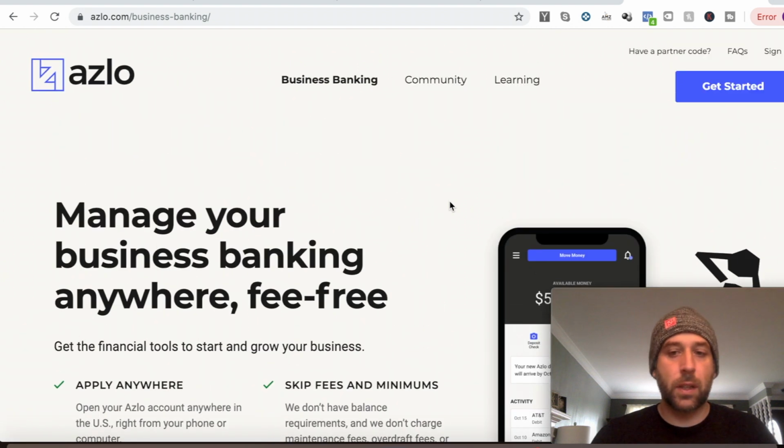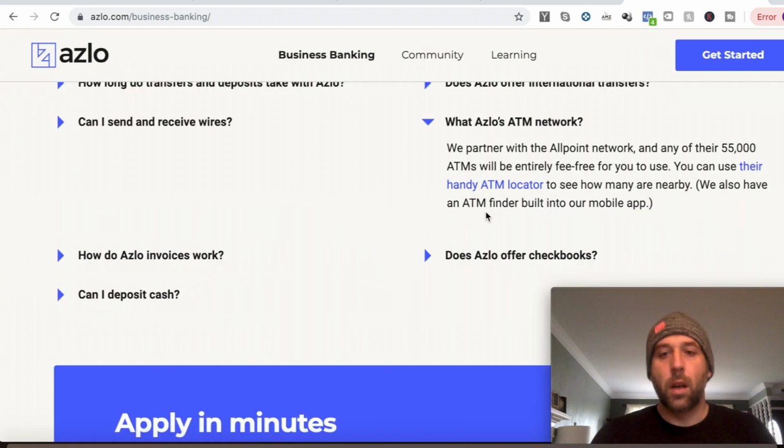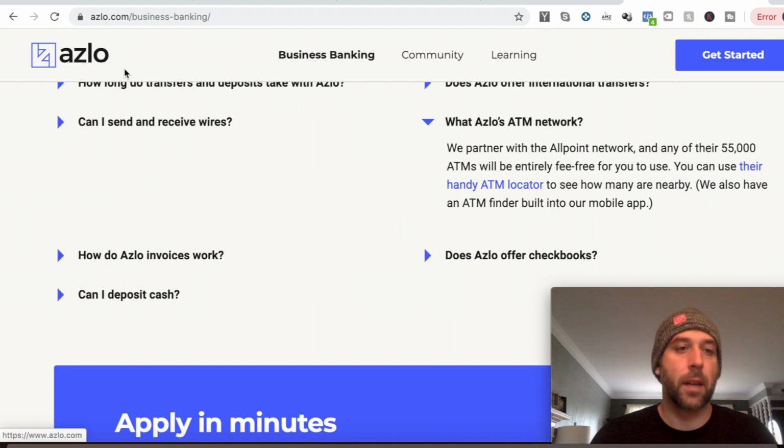The disadvantages: you don't have any physical location. Also, one con is that they don't have as many ATMs. But just because we're starting off simple with no money, this is the reason why I went with Azlo.